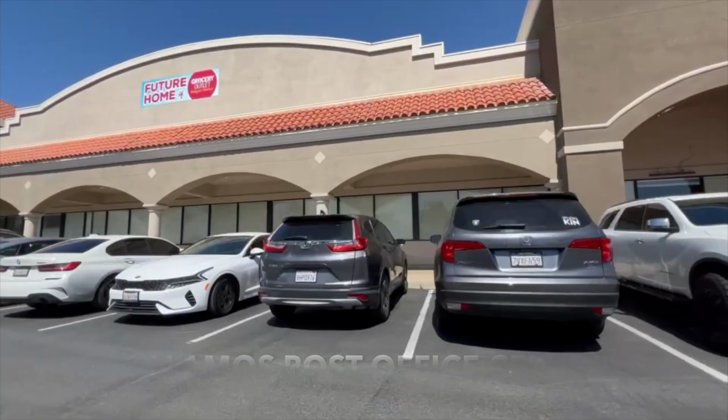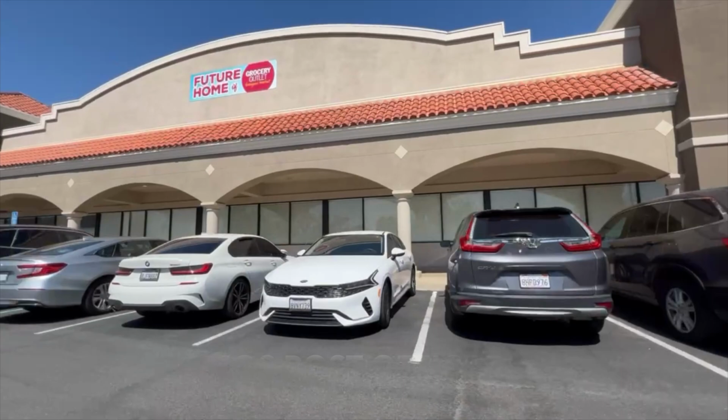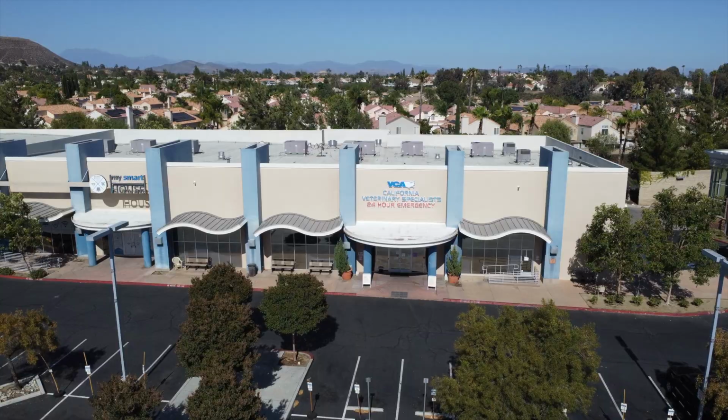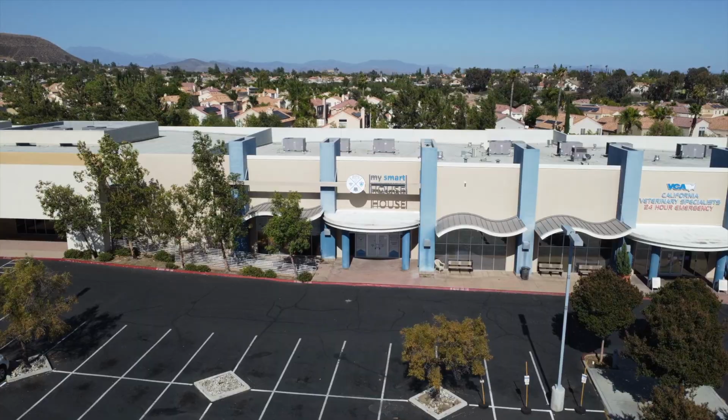They'll also be opening a grocery outlet store. And last but not least for this shopping center, you guessed it, another Starbucks. Across from this shopping center is a very big spread out shopping center with several furniture stores, a gym, a couple churches.